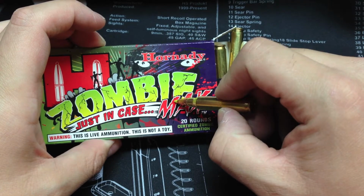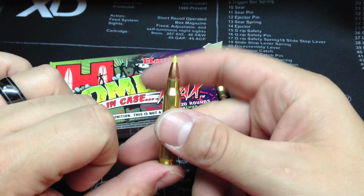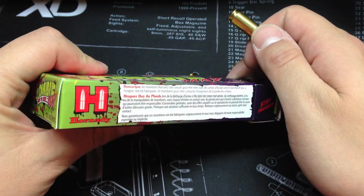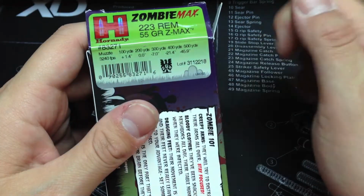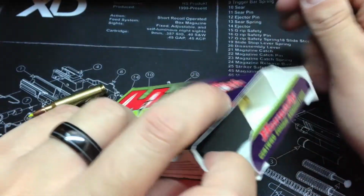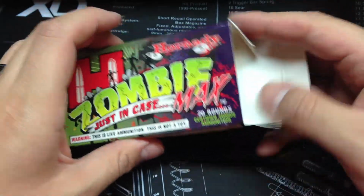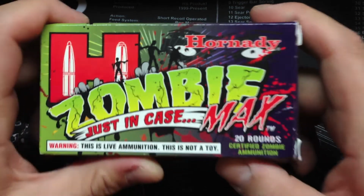But I think it's basically the Hornady Z-Max ammunition, and I think the Z-Max has a red polymer tip rather than this one that has this zombie green polymer tip. Brass cased, and this is a 55 grain, I believe. And I think this is 3,300 feet per second. Here we go. 3240. So I was pretty close. Like I said, this is the same as the Hornady Z-Max. So I like the Z-Max, and I like the Zombie Max, believe it or not, in .223 for my AR-15. If I was going to shoot a zombie, this would definitely be the ammo that I would shoot that zombie with.